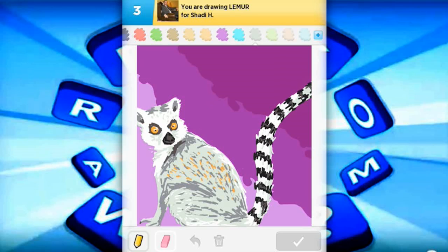Okay, is the lemur done? Not sure. I think it might be. No, it needs some more of this orangey color down here. And over here. And I think some more of the dark gray too. It stands out too much.